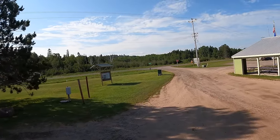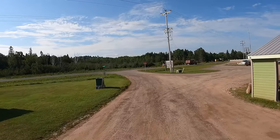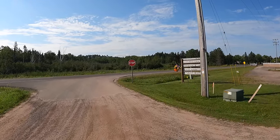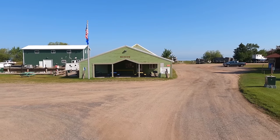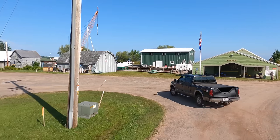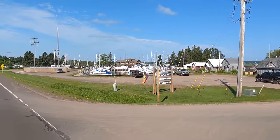Let's see what else we can find. We're having a pretty good day here, finding all kinds of places to snoop around. I didn't see any camping in here. I'm sure there's something around here. It has to be. That all looks like day use.